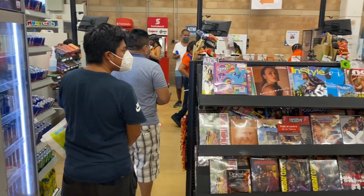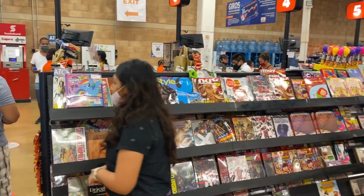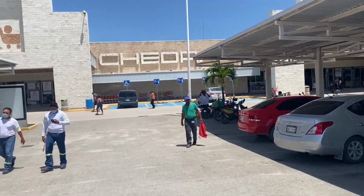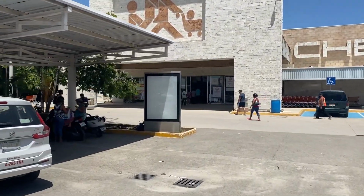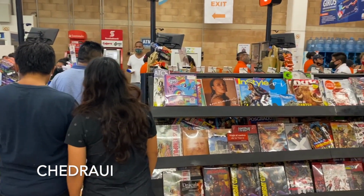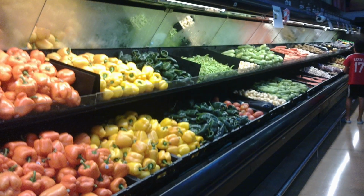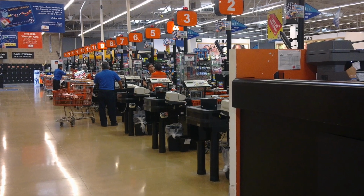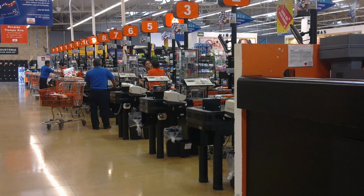When it comes to doing your grocery shopping in Tulum, there's Chedraui, which is the largest supermarket in town. It's well stocked, and you can find anything from fruits and vegetables to clothes, appliances, and even yoga mats and snorkels. You can even buy a scooter there too.